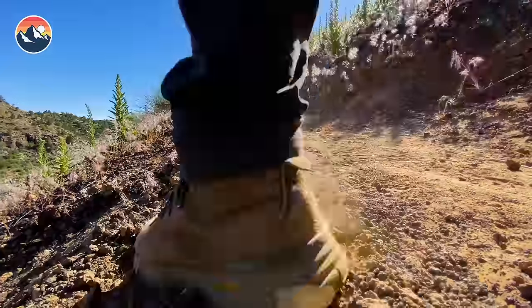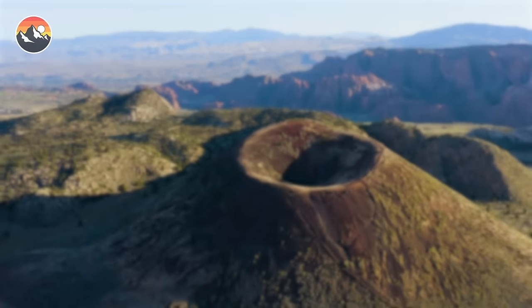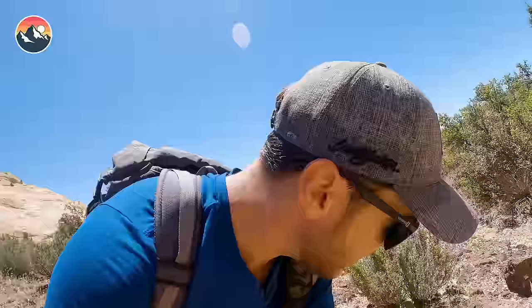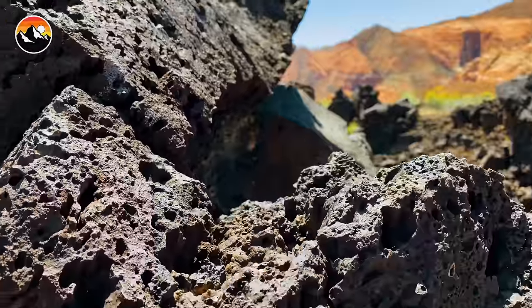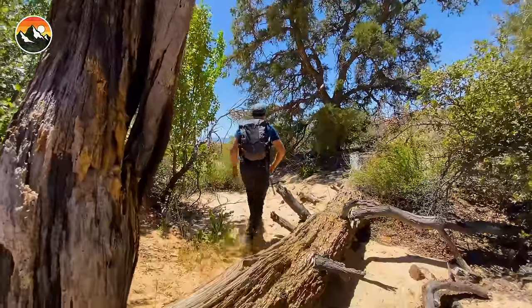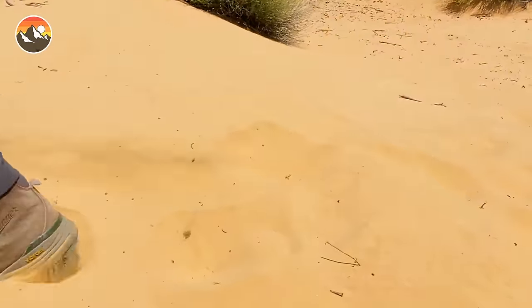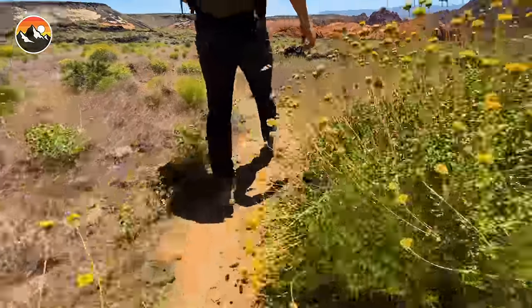Trading in our fins for hiking boots, our next adventure will take us right into the crater of a volcano. Now, this volcano erupted 27,000 years ago, so we're going to see a lot of stuff like this, basalt, blown out of the volcano and landed miles away. Looks like we've got a little bit further to go before we get to the lava field, but man, I'm excited. Straight ahead. It's gotta be right up here. Let's go. Oh man, this is cool.